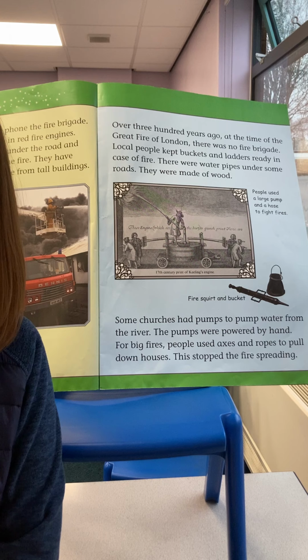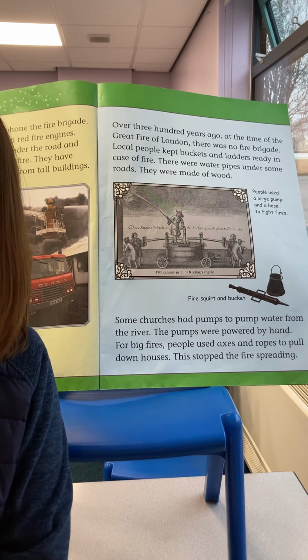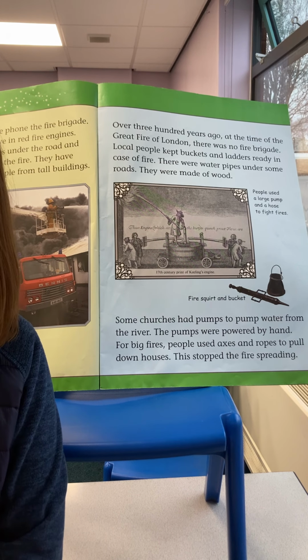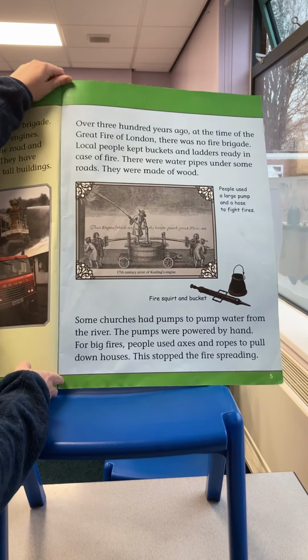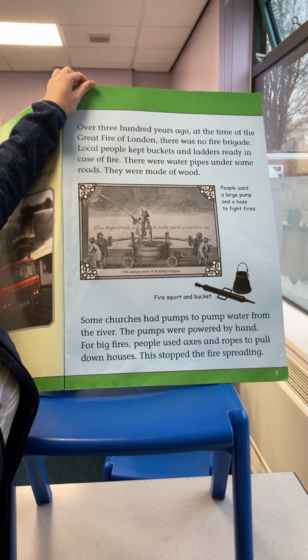Hello everybody, this week we're going to be looking at information text in English, and this is an example of one about the Great Fire of London. Okay, so it starts off with kind of an introduction about the key facts.